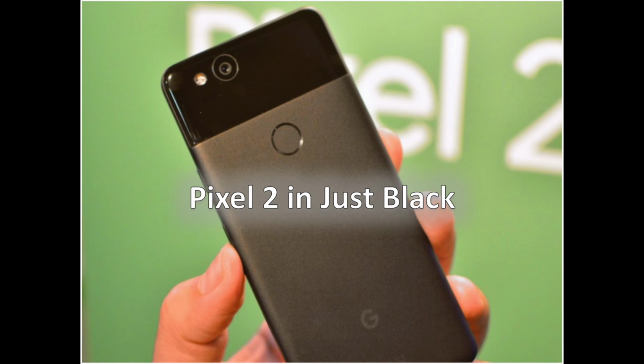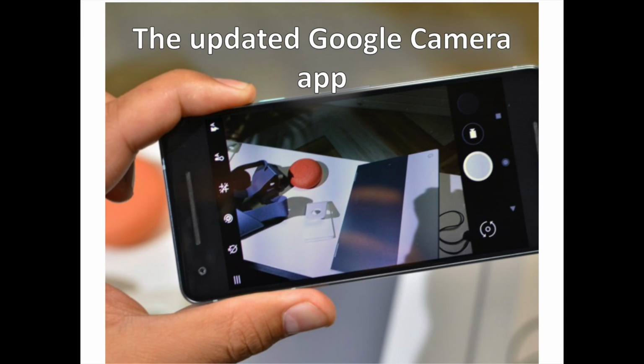The squeeze feature, Active Edge, is curious, but hardly necessary. It triggers the Google Assistant and it silences alarms. You can enable or disable it when the screen is locked. Still, we've heard what people have to say about the Bixby button. Will this really be different?